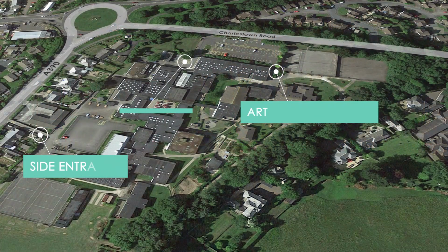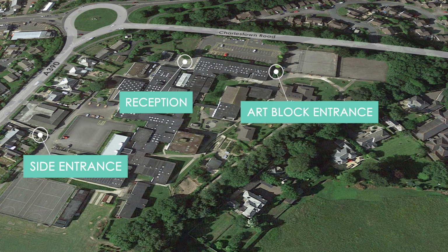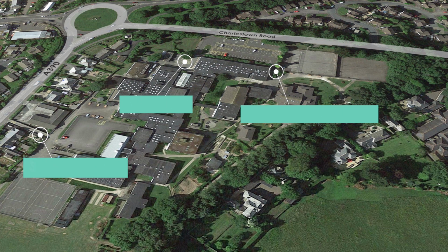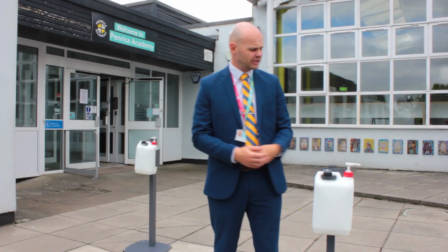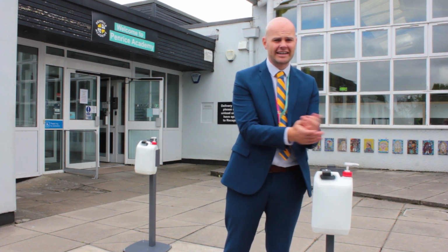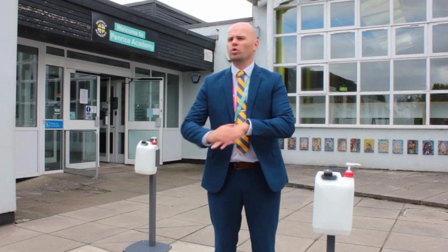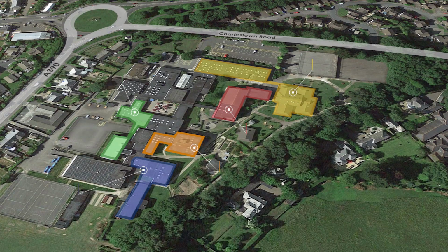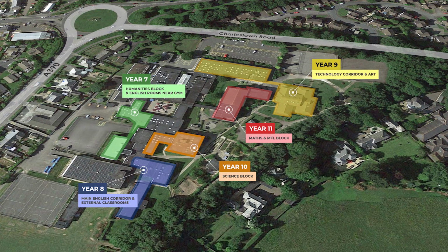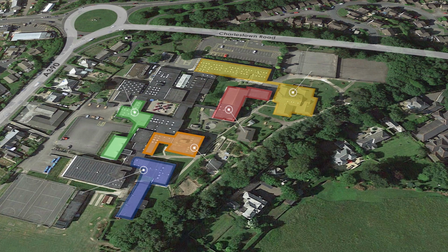In the morning, there are 3 points of entry to the school, so either the side entrance by the art block or here at the main entrance to the school. At each point, there will be sanitising stations, so every student will be expected to sanitise their hands as they come in the morning, and this will all be supervised by a member of staff. And that member of staff will guide you to your tutor area, and you'll be guided around the outside of the school to get to your particular tutor zone.